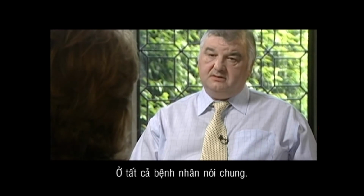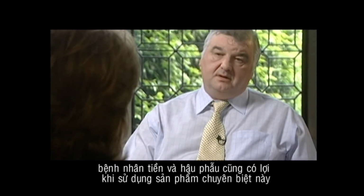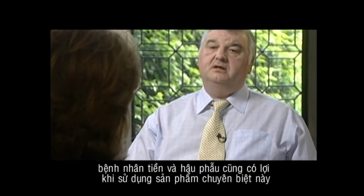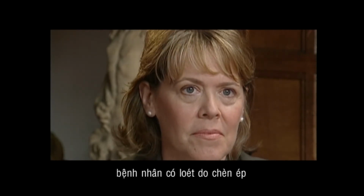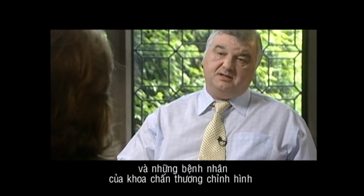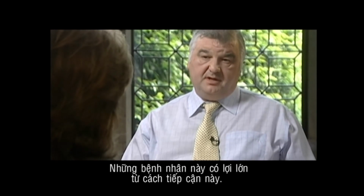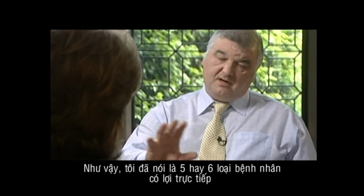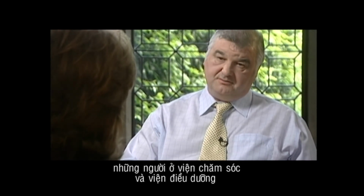Older people in general, certainly those patients who have a moderate to severe amount of frailty or nutritional impairment, would benefit. Patients undergoing surgery or post-surgery would benefit from this approach. Patients with neuropathic ulcers, patients with pressure sores, and those patients that attend the orthopedic department, for example, for fractured neck of femur, these also potentially would benefit enormously from this approach. So as you can see, there are 5 or 6 categories of patients that straight away may benefit. And of course, we then have the often neglected but considerable population of residents of care homes, nursing homes.